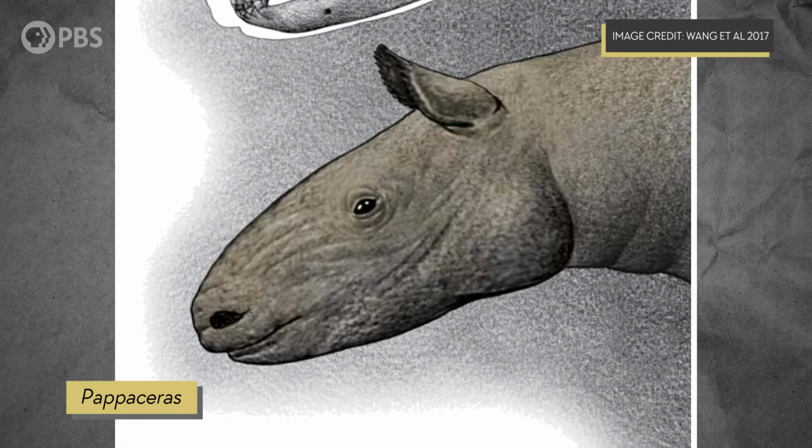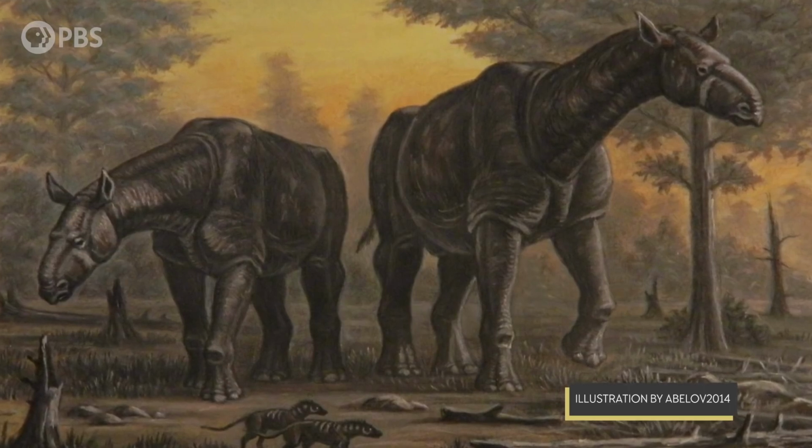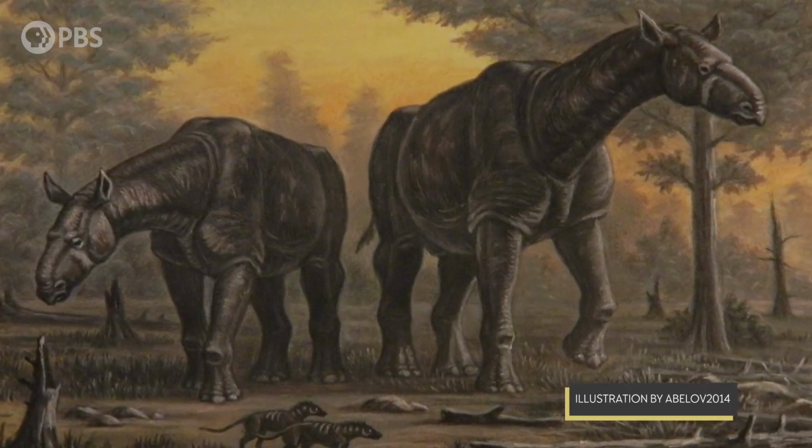So why did these animals get so massive in the first place? Why go from the dog-sized Papaceris to the enormous Paraceratherium? Well, one reason that you've heard me mention before is just that being huge usually makes it harder for predators to take you down. Another reason is that larger animals were able to access foods that are out of reach for smaller animals.